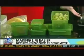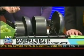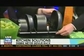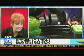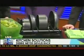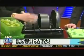This is called the Genius Rack. I'm assuming because it's the genius invention? Well, I want to make everyone at home the genius. I'm not the genius. Now watch this. You can expand this to fit your cupboard or close it down, and I gave you all these dividers, so you put in the dividers where you want, but now when you want to look for your pots and pans, they're on their sides, not in a pile.